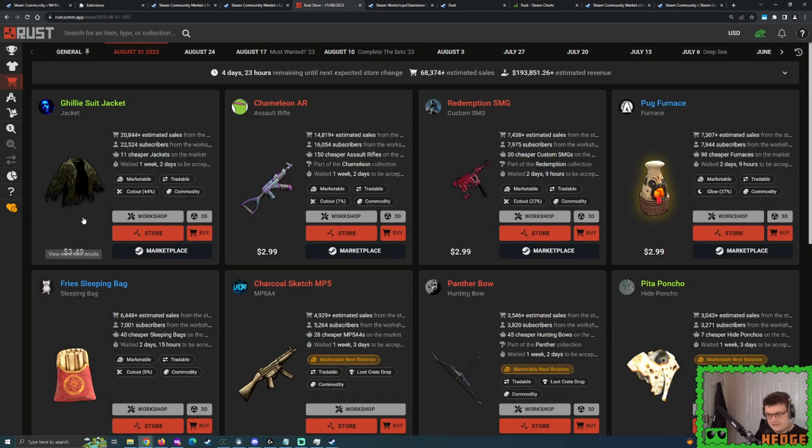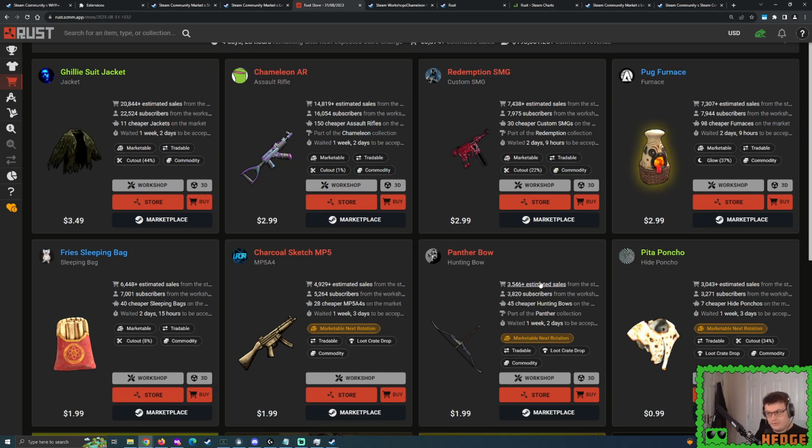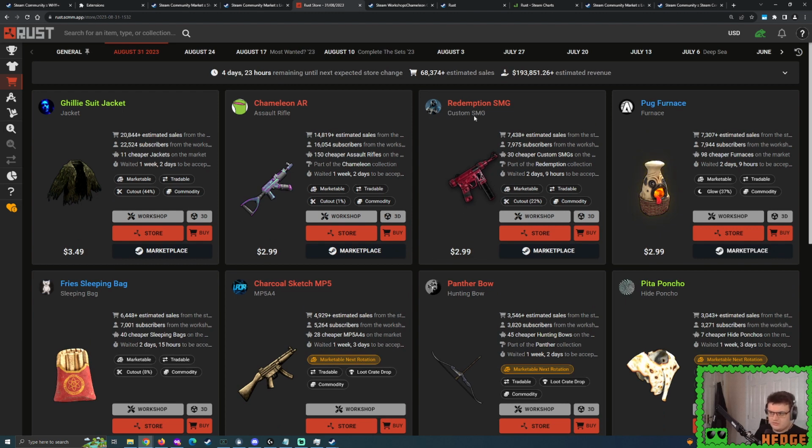I will always say this, if you happen to like the skin, buy it, use it, enjoy it, support the skin creators. You get the idea. But in terms of trying to make a very good profit out of it, it's because of the weapon itself. I am probably going to stick with doing a buy order.